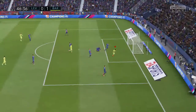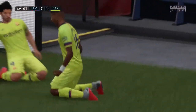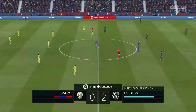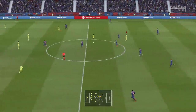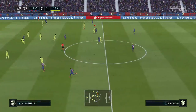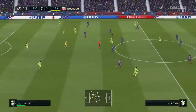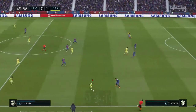Rashford! Oh, what a fine goal! They lead by two now. They'll feel a little bit more comfortable, and they're good value for this advantage at the moment. Just widen the margin here to 2-0. Koke. Piqué. And it goes out wide to Messi.